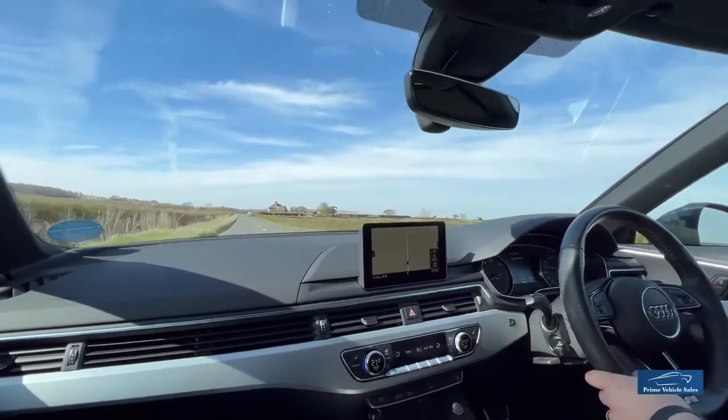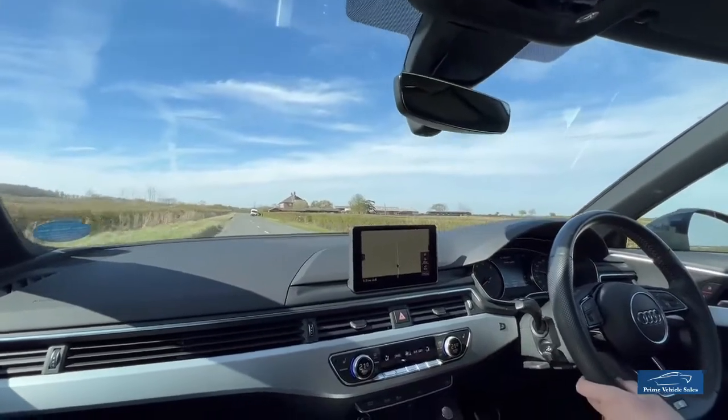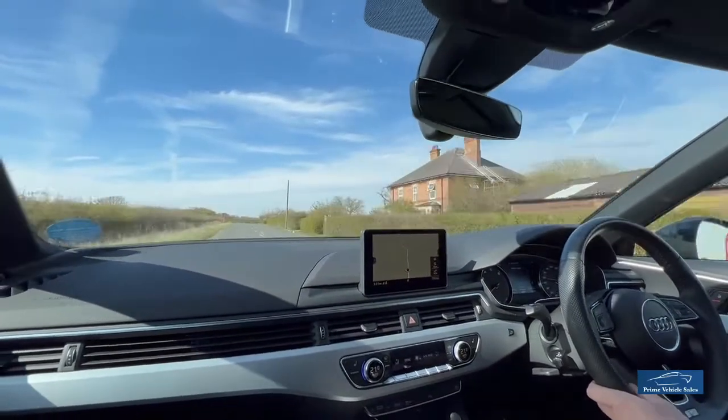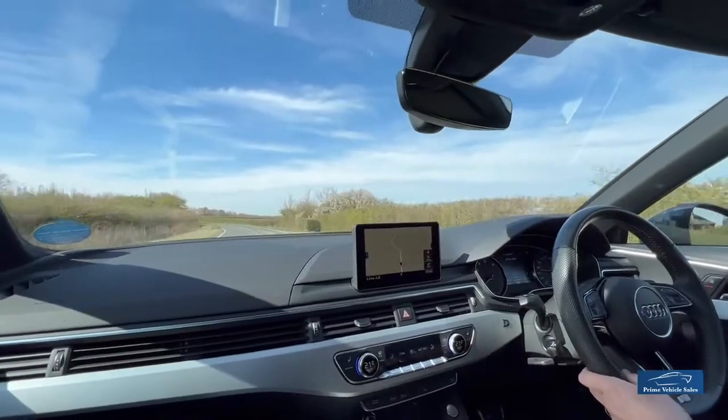Drives superbly. So we buy these direct from Audi, so it's a one owner vehicle. We've got full service history for it. We've just had a service done on it as well, so it's had oil and filter. It's had a new pair of tyres on the back as well. So it's all good to go.